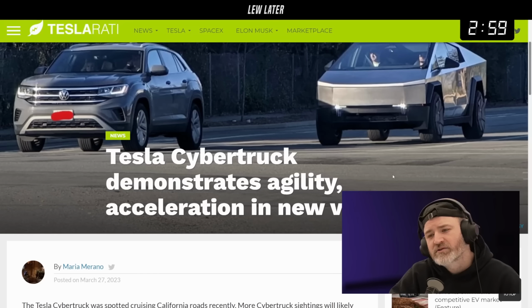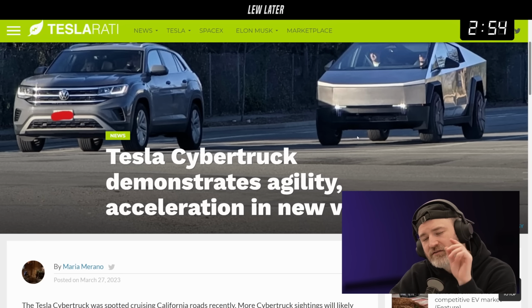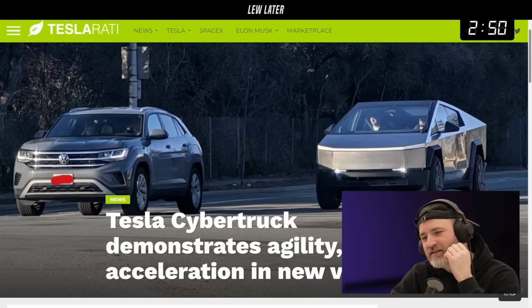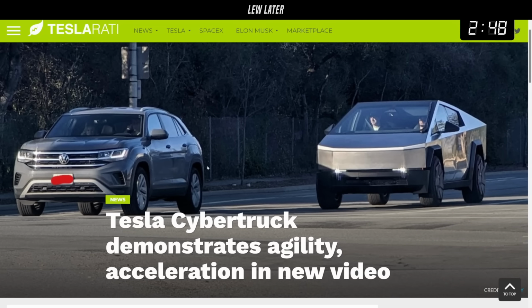Tesla Cybertruck demonstrates agility and acceleration in new video. This is a funny play on, what do you call that? Perspective? Because the Cybertruck actually looks smaller than the VW. Yeah, you're right. But you know it's not. You can even see how far away the guys in the vehicle are sitting from each other. It's obviously wider.